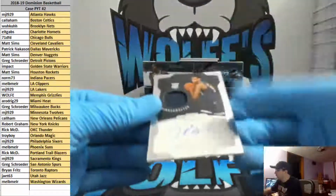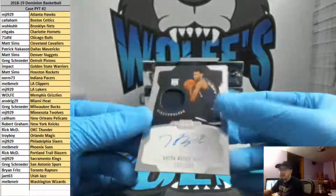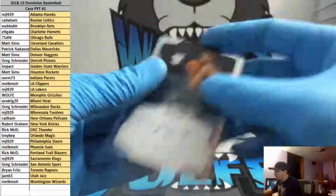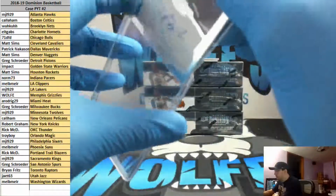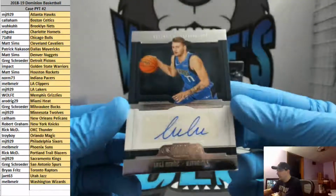Minnesota Timberwolves, KBD, jersey autograph 199, holy hell. Minnesota is MJ. Uh-oh, fellas. Uh-oh. 28 out of 49.